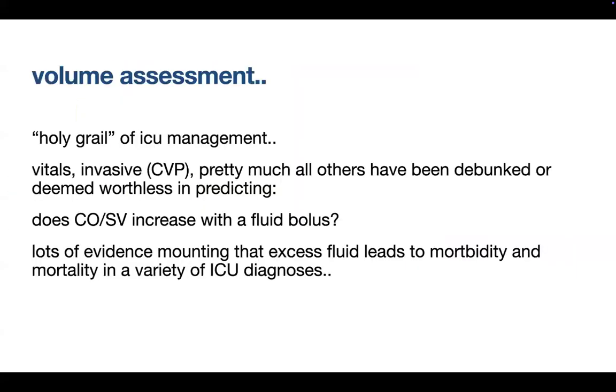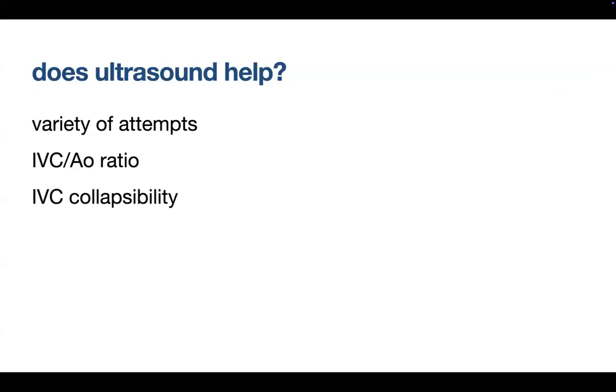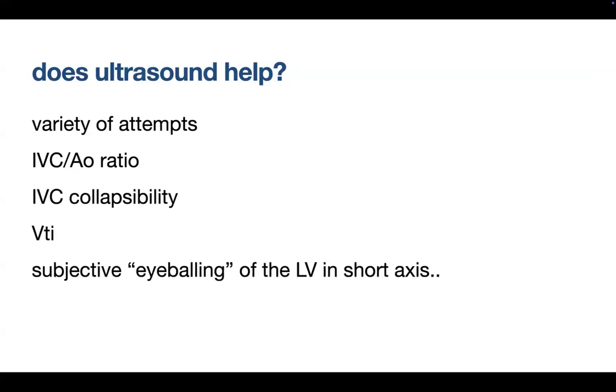So does it help? We've tried a lot of different things: IVC to aorta ratio, IVC collapsibility, VTI, and subjective eyeballing in the short axis. All of these are kind of lacking.